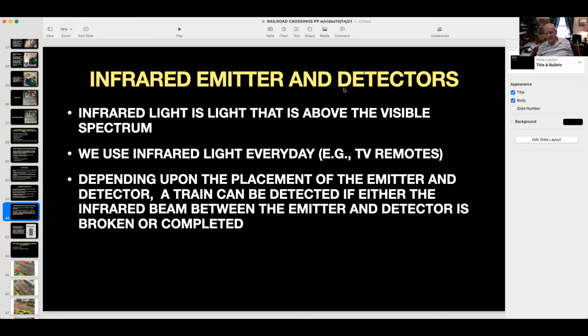The one I like best is the infrared emitter and detector detection system. Infrared light is light that's above the visible spectrum, and we use it every day. Our TV remotes use it, and other remote actuators that we use. And depending upon the placement of the emitter and detector, the train can be detected if either the infrared beam between the emitter and detector is broken or if it's completed.